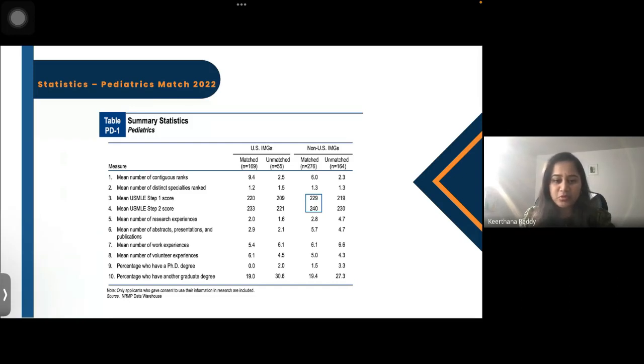So from that pool, the mean USMLE Step 1 score was 229. I know now it's pass or fail, but the Step 2 score was 240. So try to get good scores, at least in the 230s or 240s, to be a strong candidate. And if you get more, that's really well and good. So this is like a mean average.